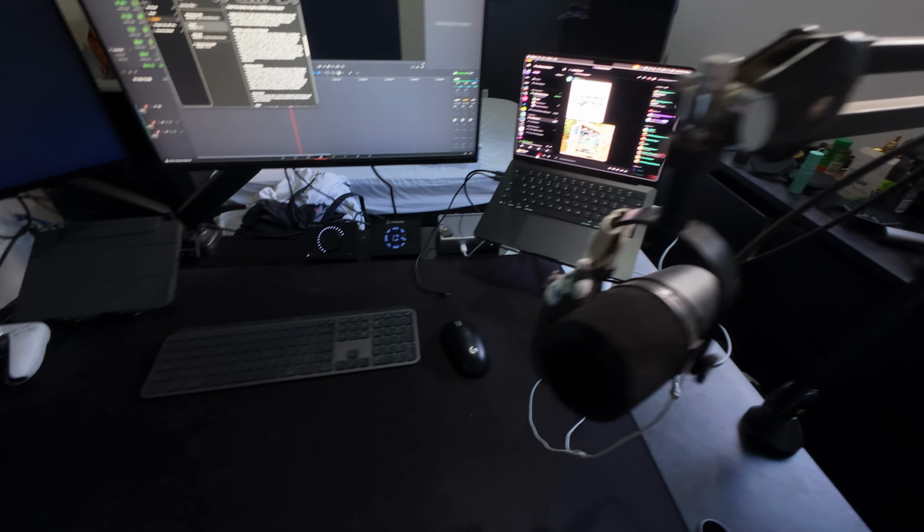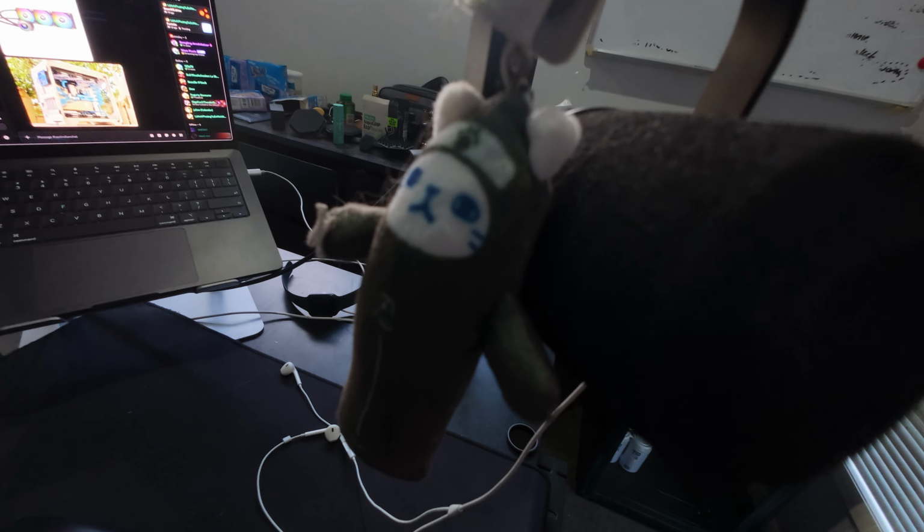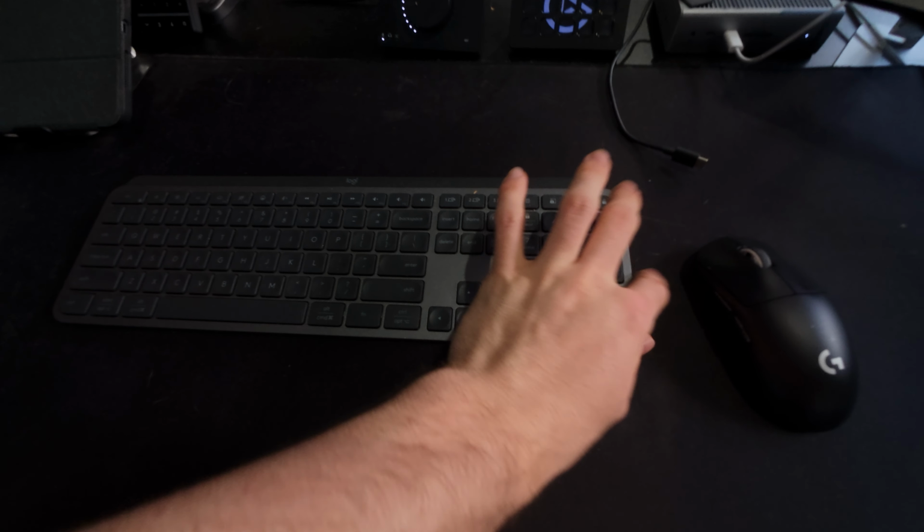And speaking about the microphone, we got this microphone. It's also got this little cat right here that my friend gave me from Japan, so it's pretty cute. And it is standing upright with this Rode mic stand. Next we got my keyboard. It is a wireless keyboard, which is just such a game changer. Honestly, if you've got a wired keyboard, why?